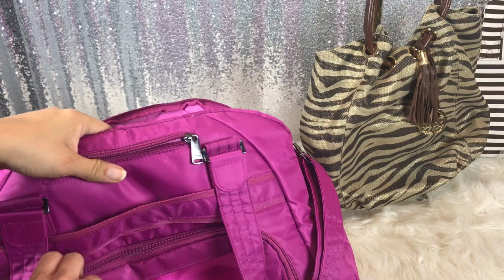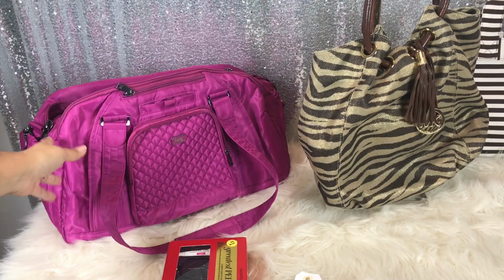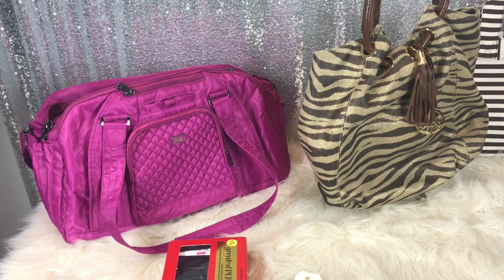This must be where you put your sneakers so they don't stink. Yeah, it's got to be a gym bag. So yeah, lug bag, $5. I was excited. Okay, we get into my lonely two designer bags.